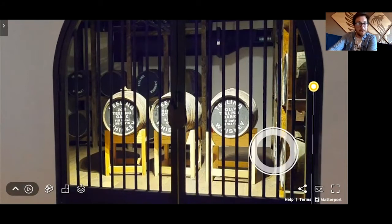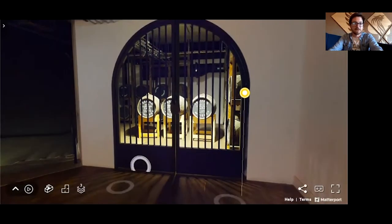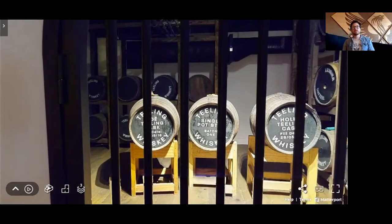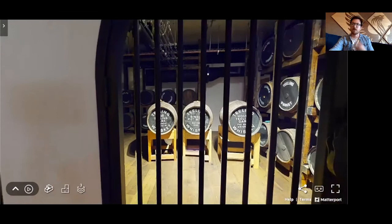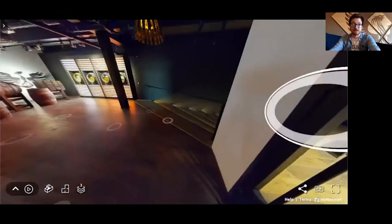So we also have here in the middle, this is the single pot still batch one. So this is the first batch of whiskey that we actually made here. So this has come here as a grain delivery. We milled it, lautered it, fermented it, distilled it three times, and aged it here in Dublin. And this was the first Dublin distilled whiskey in nearly 50 years. So something that we're really, really happy to have. And it's great that we now have more whiskeys coming online over the coming months and years.